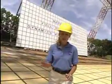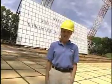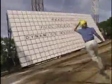Speaking of graphs, does this look familiar? Of course, this grid would never fit on your desk. It's huge! Each square measures 1 meter by 1 meter.